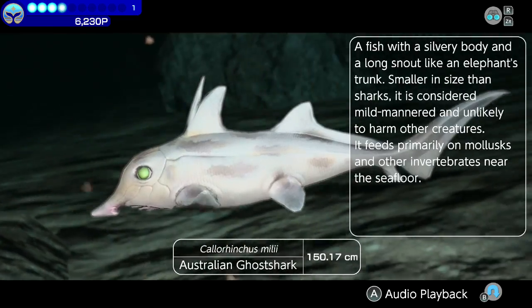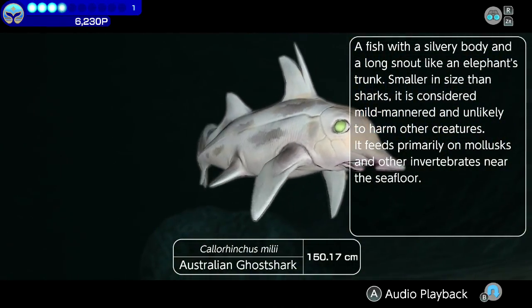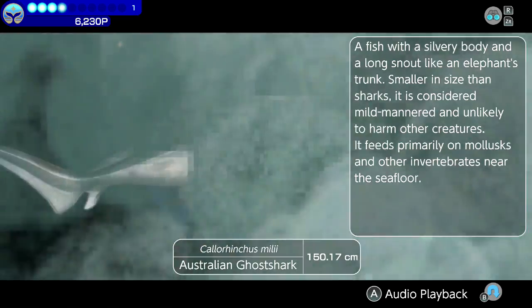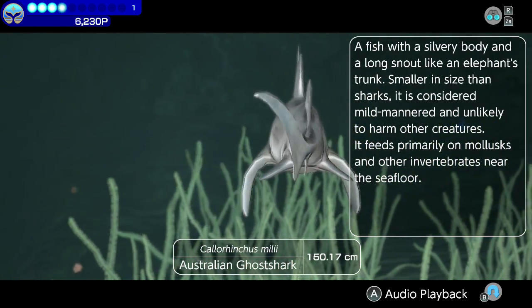Australian ghost shark. A fish with a silvery body and a long snout like an elephant's trunk. Smaller in size than sharks, it is considered mild-mannered and unlikely to harm other creatures. It feeds primarily on mollusks and other invertebrates near the seafloor.